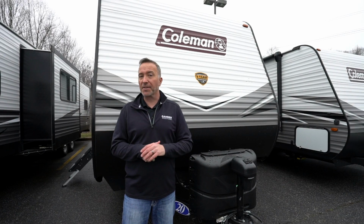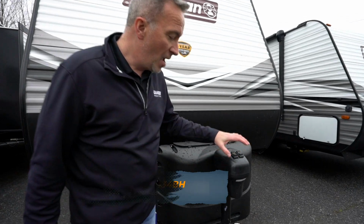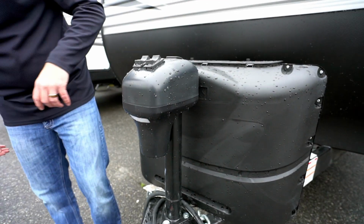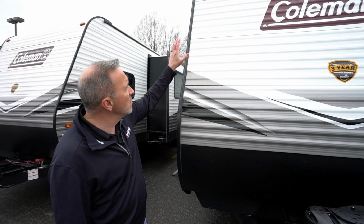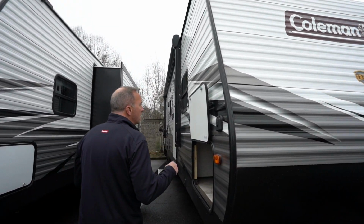Okay, so here we are on the outside, the 2020 Coleman Lantern 334BH. Going to start right up front with one of the fantastic additions, power tongue jack. When you're talking about setup, this is great to have. Plus you got the LED light, dual 20-pound propane tanks, diamond-plated rock guard on the bottom. You got aluminum all the way around this camper. Plus I'd mention on the inside that R7 insulation.